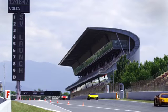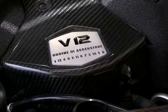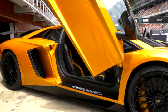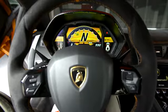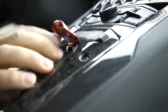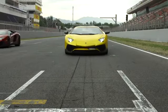If you're thinking the SV is simply an Aventador with a big wing and a slight horsepower bump created simply to reinvigorate sales, you couldn't be further from the truth. There are a few systems the Lambo men didn't rejigger in making the Superveloce super fast. Let's start with the heart of the thing, the 6-liter V12.